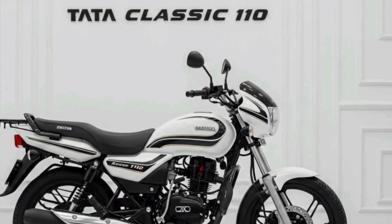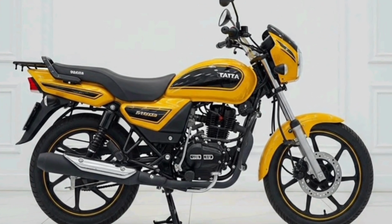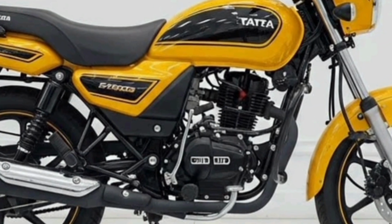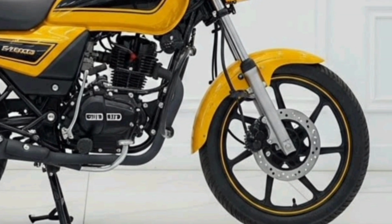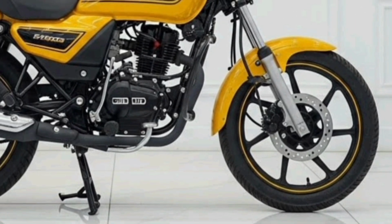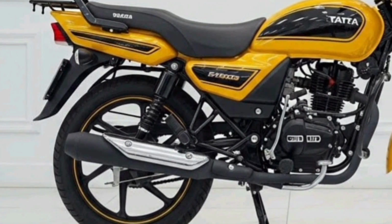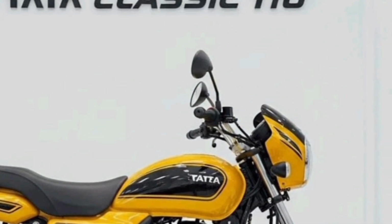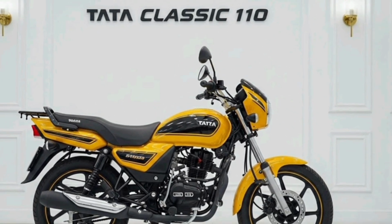Unique selling points: retro-modern design that stands out. Class-leading claimed mileage, up to 95 km/L. Comfort-oriented ergonomics for daily riding. Modern features like USB charging and LED lighting. Competitive pricing with optional upgrades. If Tata can deliver on quality and a strong service network, this bike could attract riders seeking value plus style plus efficiency all in one package.